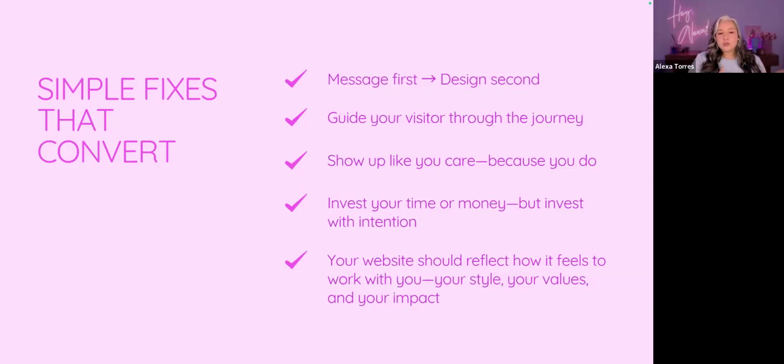Or I know that there are also copywriters you can hire separately, and then you can have a designer do it separately. We personally do it all, from logo design to copywriting to the website.